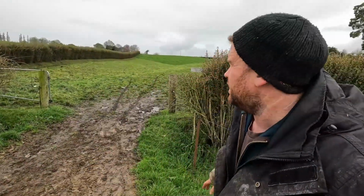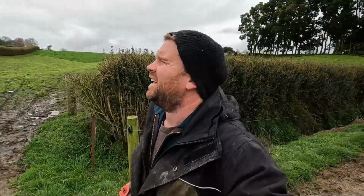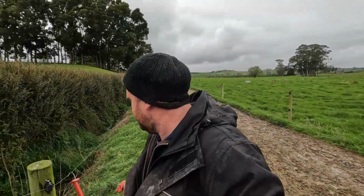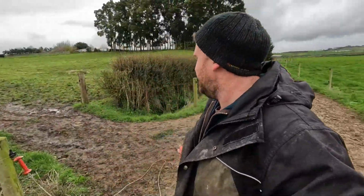I'll leave that open today. The gate on the feed pad's open as well, so once the girls are done on there, they can just head straight towards their paddock. Dad's just bringing them into the cow shed now, so I go and give them a hand, because it looks like they've turned around. Put it on the wrong side. Not thinking about it. That's better.